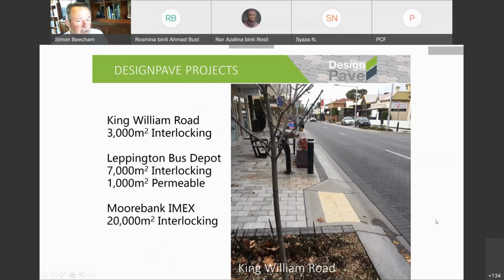Now I'll show you some projects that have been designed using that software. King William Road, Rose might remember, in Adelaide, is Australia's longest paved road anywhere in Australia. It's 3,000 square metres of interlocking pavers, and I'll take you through the history of it actually and the construction in just a moment. So that's a road application.